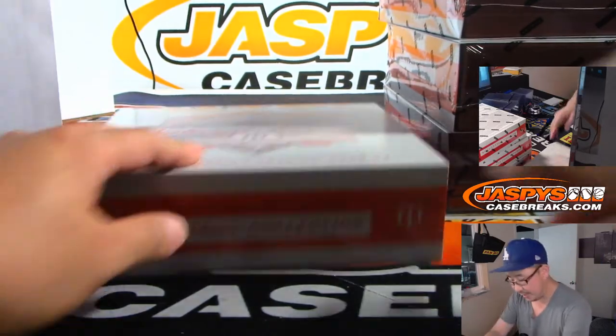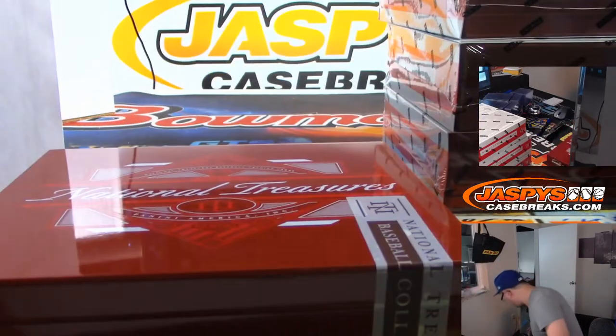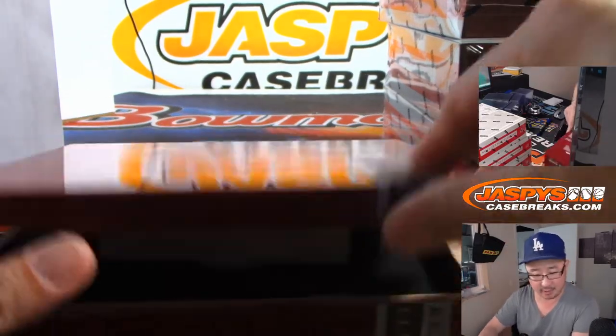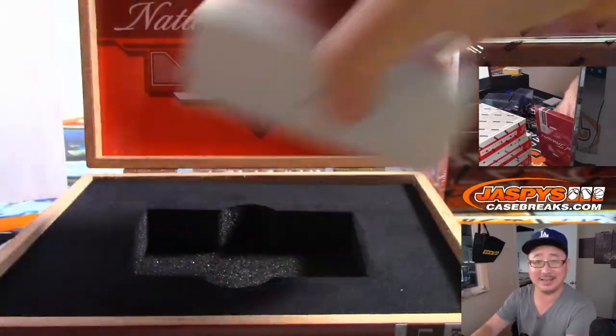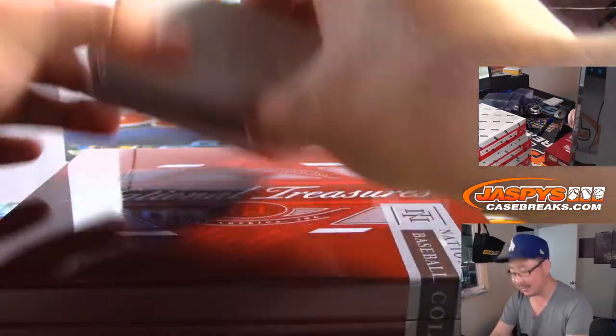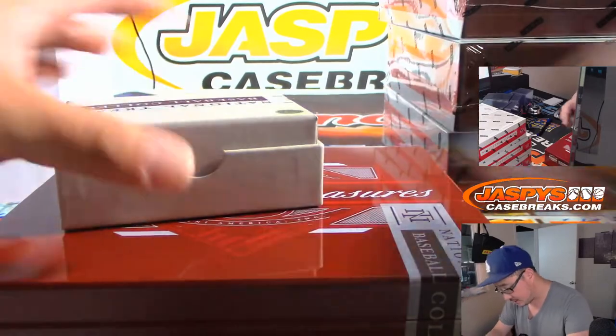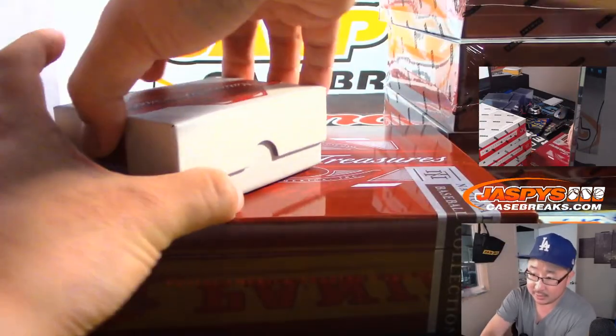So there's the final printout. Good luck, ladies and gents. No, just gents in this break. Well, good luck, you guys. It's kind of a fatter than usual box. Interesting.